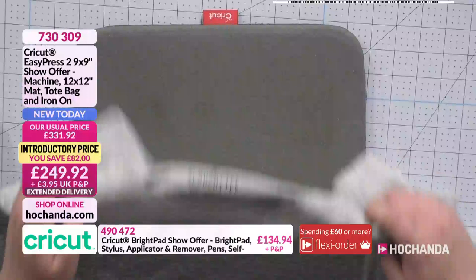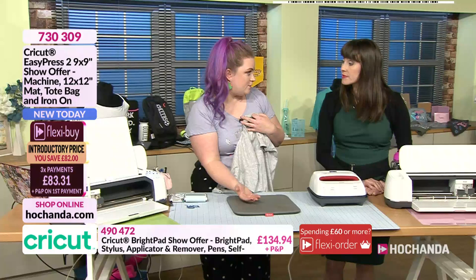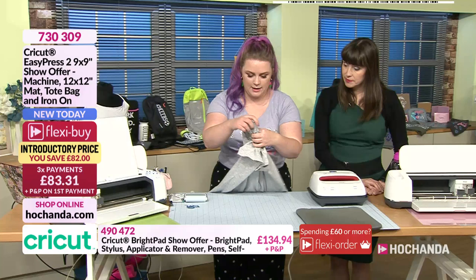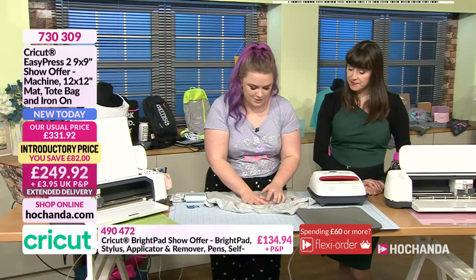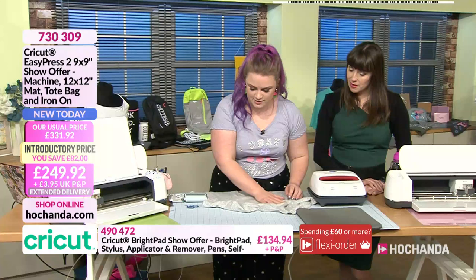Always remove it from your EasyPress mat, because remember that's holding all of the heat. If we keep it on there, it's going to stay warm. A new tip I learnt recently is to turn it over and just rub it on your surface. Because the surface will take the heat, and you can actually feel it in your fingertips cooling down. So it's a nice way to know if it's cool enough.